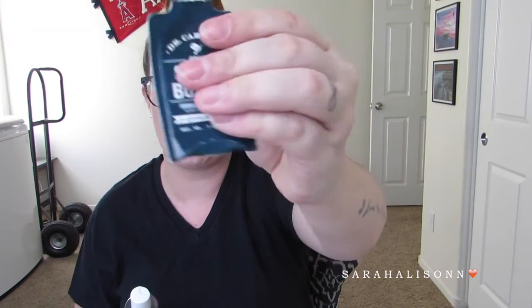Then I used up this Dr. Carver's shave butter. I used this, I think, twice, like on my underarms, and it was decent, but it's definitely not something I would get again. This came from Dollar Shave Club. It was this little sample guide.